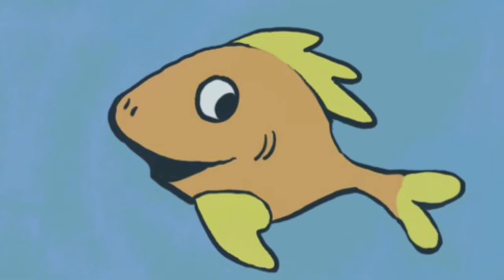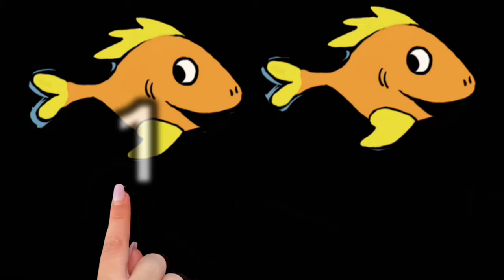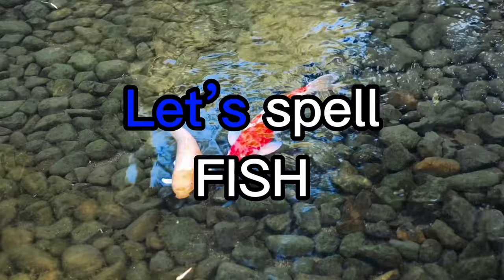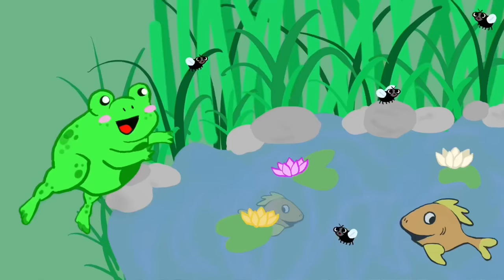That's right, a fish. How many fish do you see in this picture? One, two. One fish, two fish. There are two fish. Here's a couple of koi fish in a pond, swimming around in the water. What does a fish say? Glub, glub, glub. F is for fish. Let's spell fish. F-I-S-H. Fish. Back to our picture.